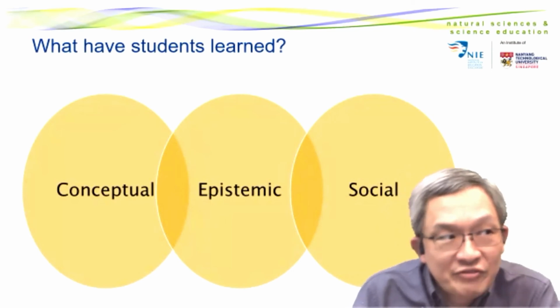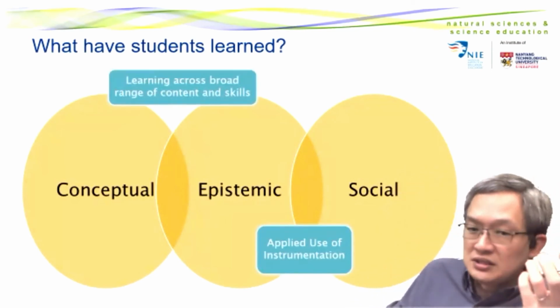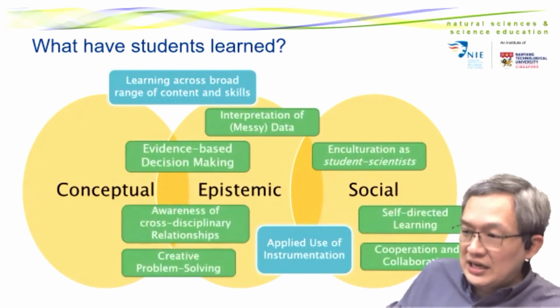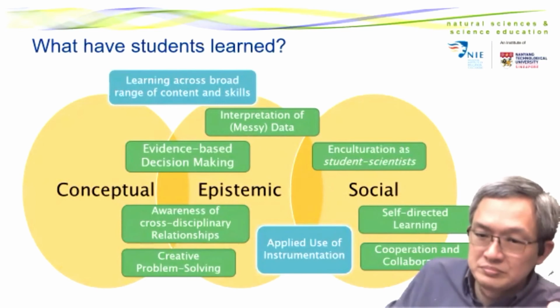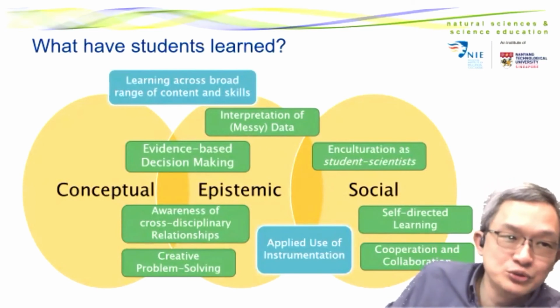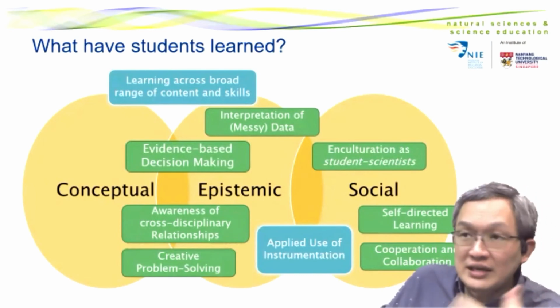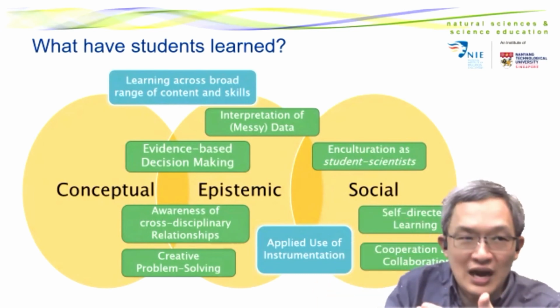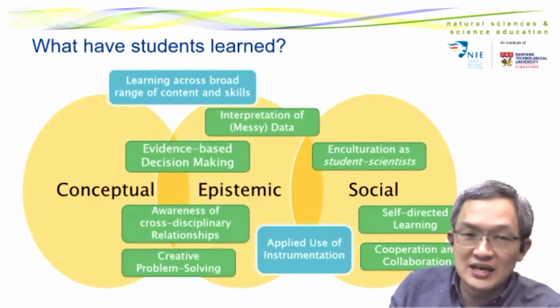So where did student learning come from across these 3 domains? In terms of skills, we can put it this way. These are the blue boxes. And in terms of the epistemic and 21st century competencies that you can refer to, these are areas where we got students to basically enculturate as student scientists. They tended to then talk as if they were putting forward things, and then they were arguing with each other about the evidence, and they were trying to think of themselves as doing actual work.